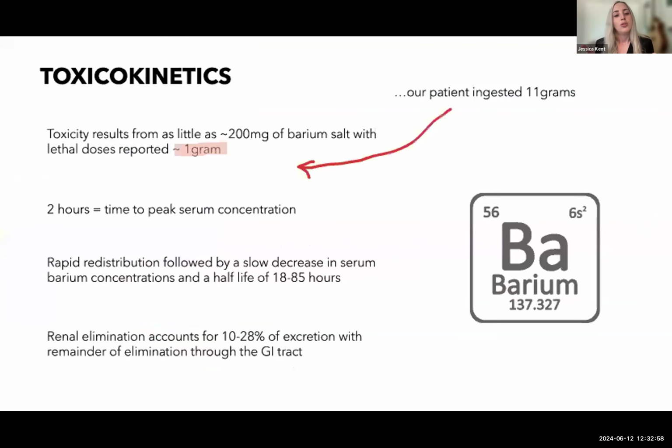So what are the toxicokinetics of barium? Well, toxicity results from as little as 200 milligrams of barium salt, with lethal doses reported of as little as 1 gram. Our patient ingested 11 grams. It's quick acting. It takes 2 hours before it reaches peak serum concentration.